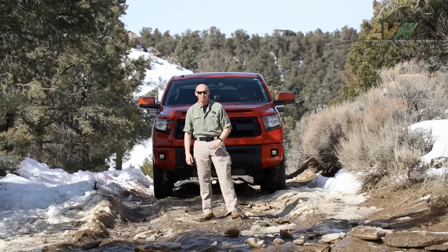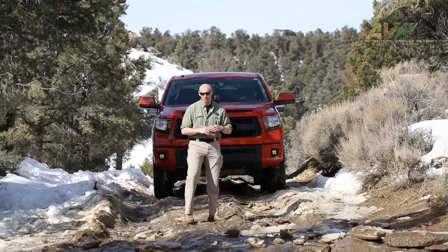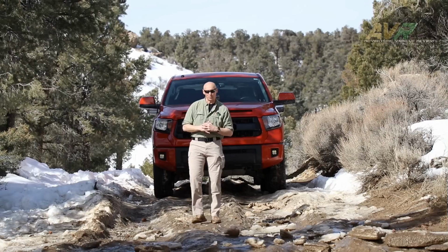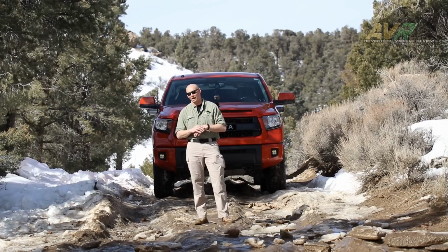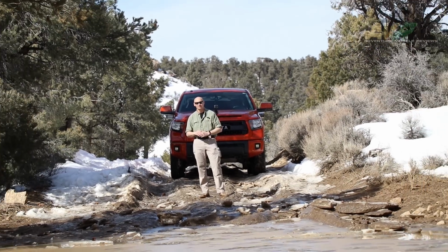Up on the trail now. The snow's starting to melt and it's making the dirt, well, a soup really. Not a whole lot of traction up here. These Michelin all-terrain tires, they're pretty good tires, but this truck's been around for about 40,000 miles now, and they've worn down a little bit. We're about to go through something somewhat significant, and hopefully we can make it out. This is what it is.